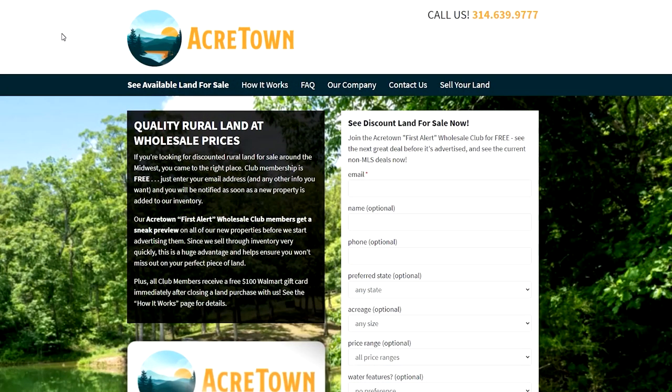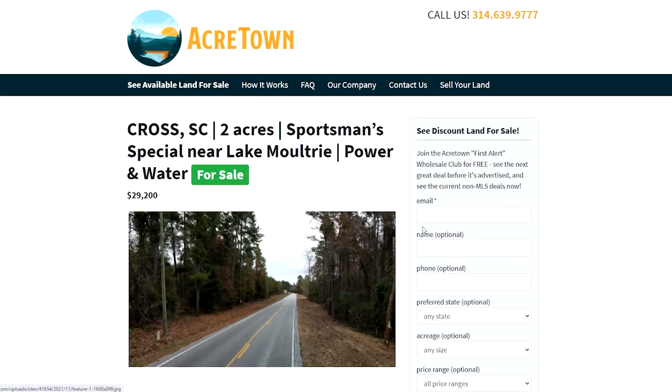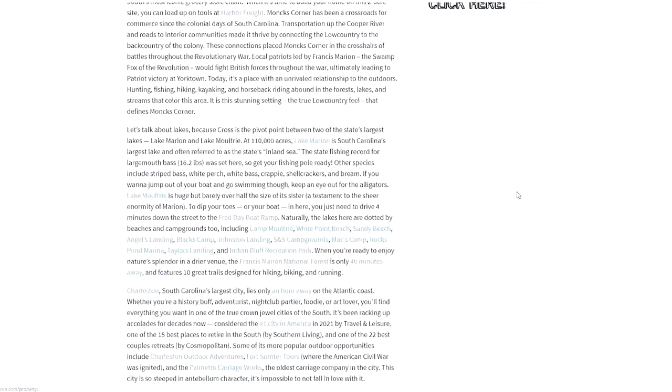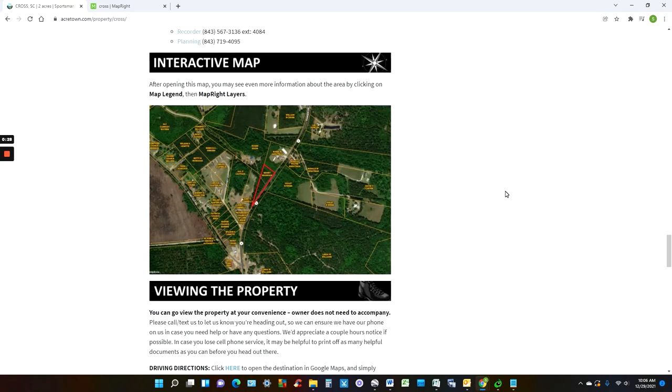Be asking, how do I buy or get more info on this? And the short answer is to go to our website at acretown.com. You'll also want to go here, see available land for sale, click on any property, and this is just an example. You should get everything you ever wanted to know about it, photos, area descriptions, property descriptions, which obviously provides key info like utilities and restrictions, all the nitty-gritty, lots of maps, of course.